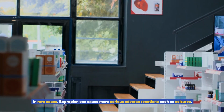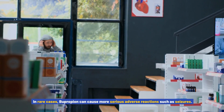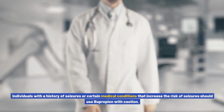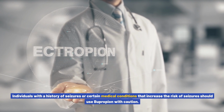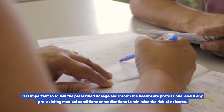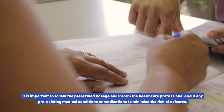In rare cases, bupropion can cause more serious adverse reactions such as seizures. The risk of seizures is dose-dependent and increases significantly at higher doses. Individuals with a history of seizures or certain medical conditions that increase the risk of seizures should use bupropion with caution. It is important to follow the prescribed dosage and inform the healthcare professional about any pre-existing medical conditions or medications to minimize the risk of seizures.